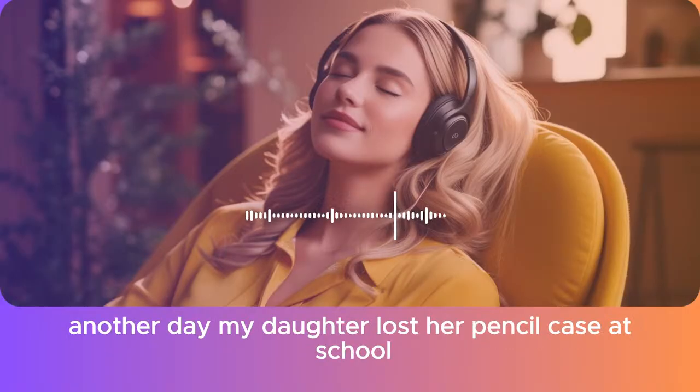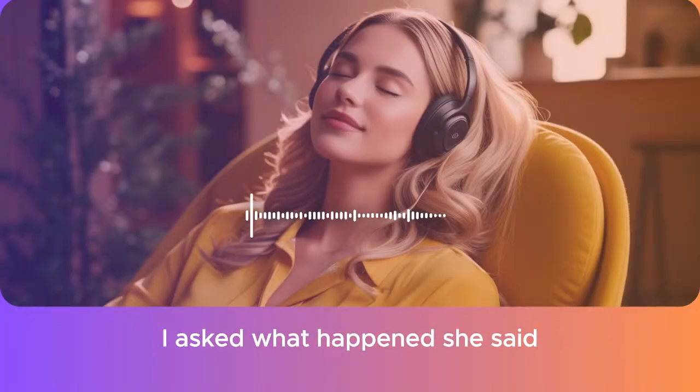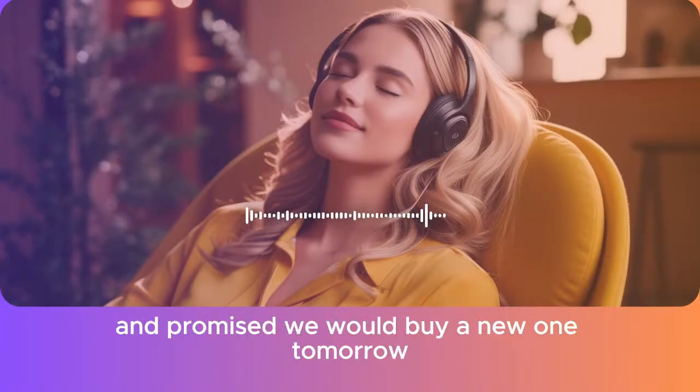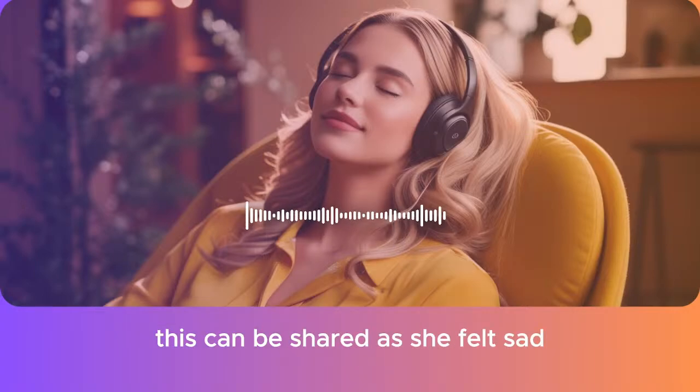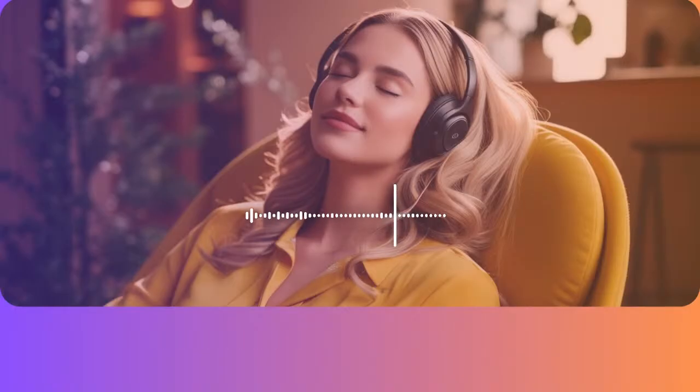Another day, my daughter lost her pencil case at school. She looked sad when she came home. I asked, "What happened?" She said, "I lost my things." I comforted her and promised we would buy a new one tomorrow. This can be shared as, "She felt sad," or "We solved the problem together."